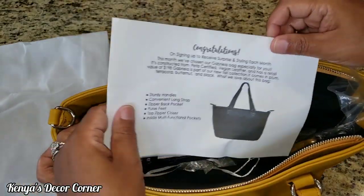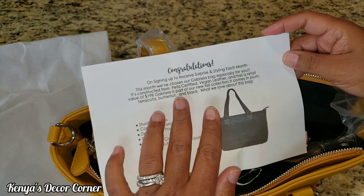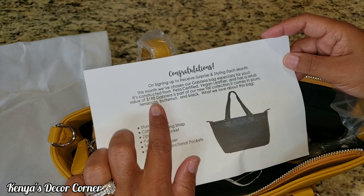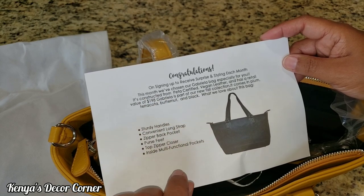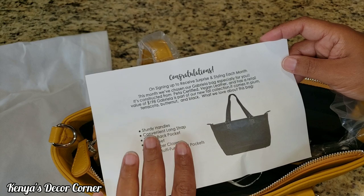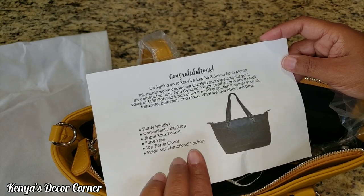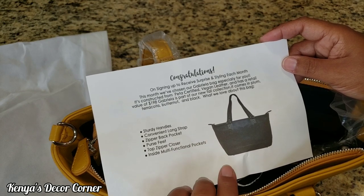So before we get to that, we'll see here the little card that says, congratulations on signing up and receiving your surprise and styling each month. We've chosen this Gabriella bag especially for you. It is constructed from PETA certified vegan leather and has a retail value of $198. Gabriella is part of our new fall collection. It comes in plum, terracotta, butternut, and black.